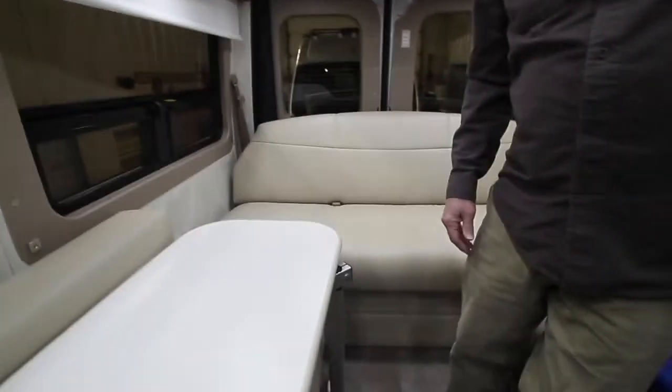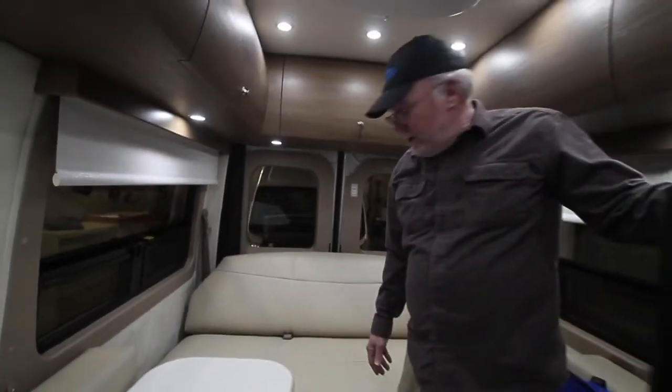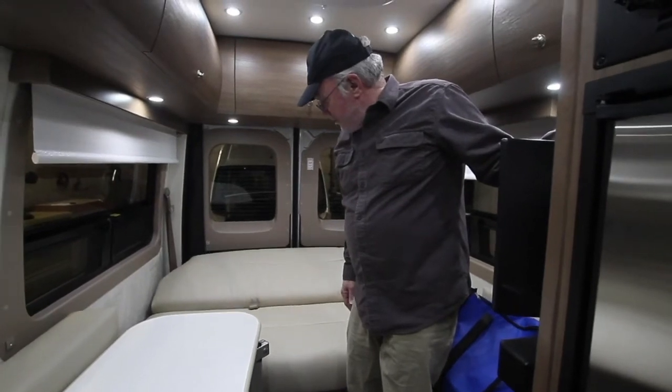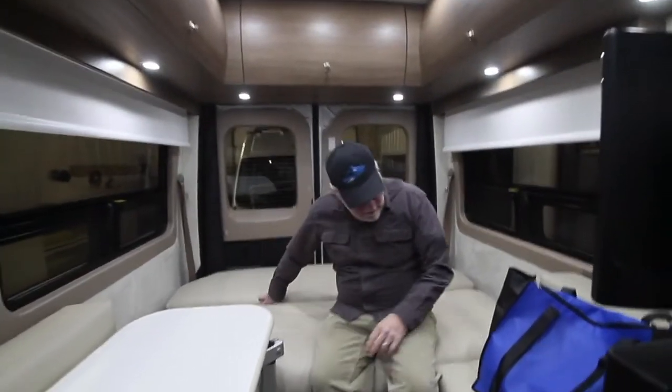So here to extend the sofa, you push the button. So now we can do this and show you at the same time. So this goes back. The nice thing is you can stop it wherever you want. So you could just recline and read or watch TV. But if you want to make it into a bed, you just retract it all the way like that. You can tuck these seat belts down.